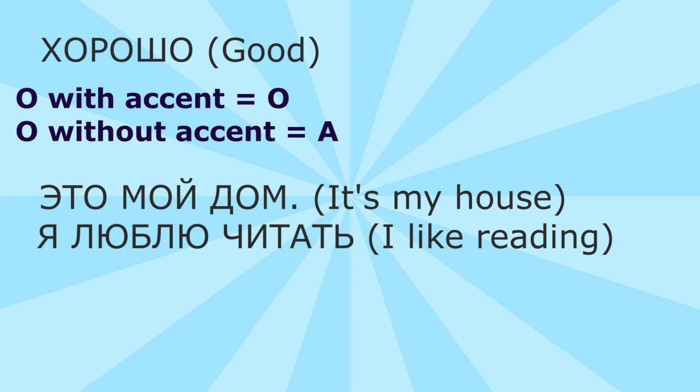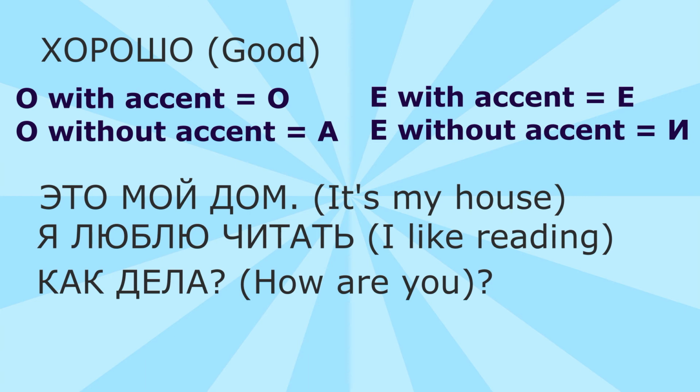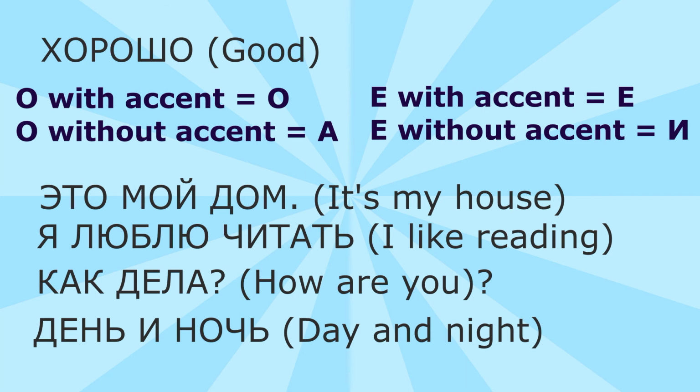Я люблю читать. Do you hear this soft sound? Читать. Как дела? Дела. I don't read it as дела. I read it like дела. The same rule. Е without accent, I read it as и. But when I have Е with accent, it is the sound Е within a word. День и ночь. Do you see this difference? День. Е with accent.